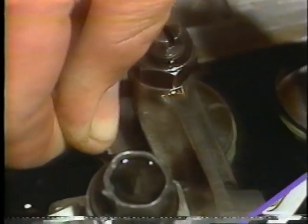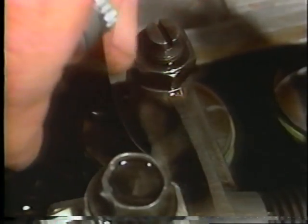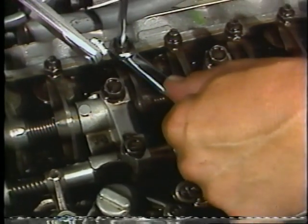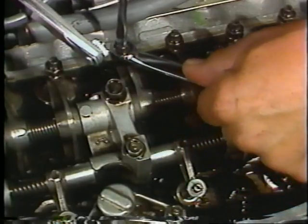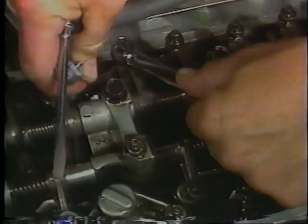It was a textbook job as I worked through the rest of the adjustments. Each step along the way, I checked and rechecked my readings and settings. Finally, I gave the nuts one last torque down, according to specs, of course. I like to do that for insurance, but I'm always careful not to change that setting.